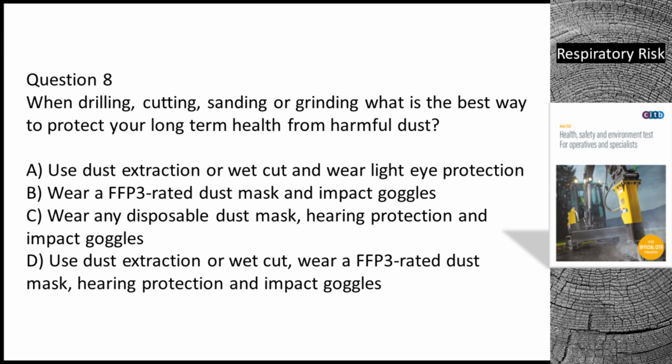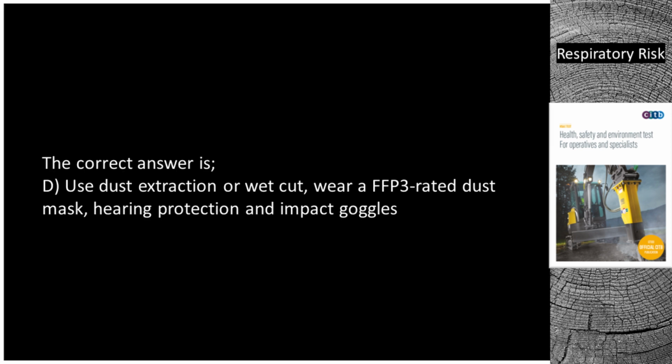Question 8. When drilling, cutting, sanding or grinding, what is the best way to protect your long-term health from harmful dust? A. Use dust extraction or wet cut and wear light eye protection. B. Wear a FFP3 rated dust mask and impact goggles. C. Wear any disposable dust mask, hearing protection and impact goggles. D. Use dust extraction or wet cut. Wear a FFP3 rated dust mask, hearing protection and impact goggles. The correct answer is D. Use dust extraction or wet cut.